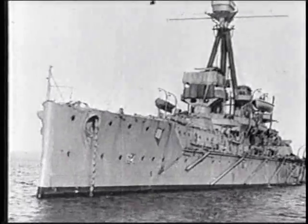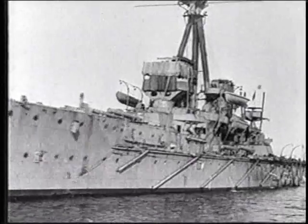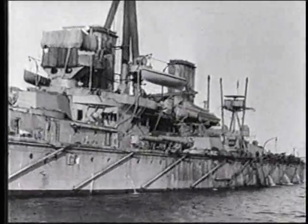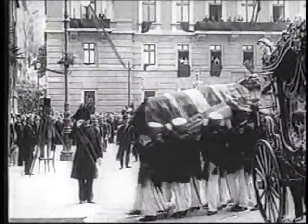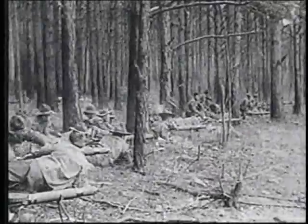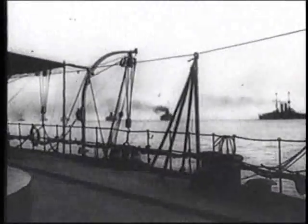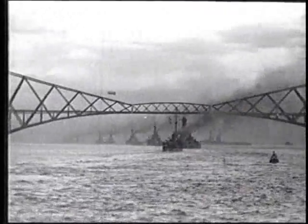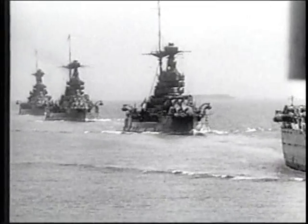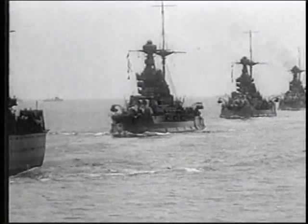Ironically, Dreadnought would never fire her great guns in anger. Yet, within the decade, her existence would propel the world into war. June 28, 1914. The Archduke of Austria and his wife are assassinated by anarchists. The world explodes into war. German submarines attack British merchant shipping. Then on May 30, 1916, the German fleet steams to sea for its first confrontation with England's Grand Fleet. The decade-long arms race approaches Armageddon.